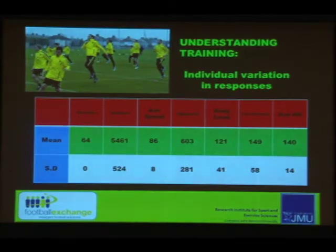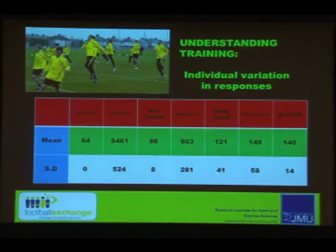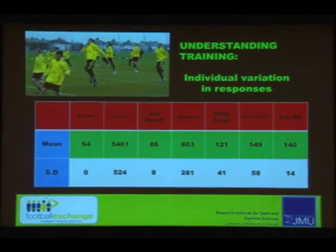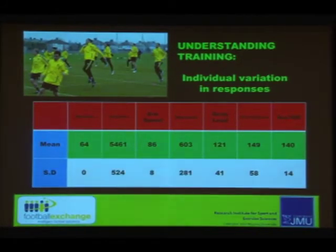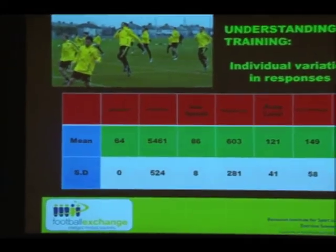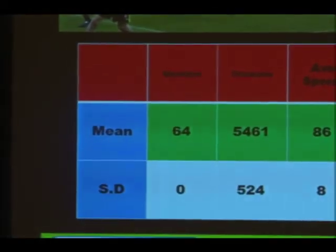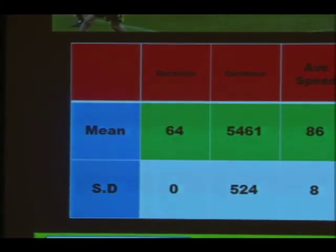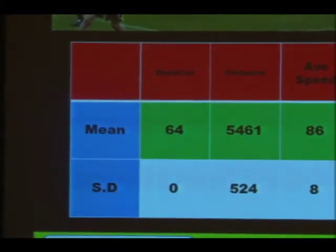I just thought I'd show you a little bit of information, really just to emphasize why it's important to use these procedures to understand the training work. Here, I think, is a really good example of how individuals respond differently to the same drill. So these are guys doing the same training session. You can see everyone has been out for 64 minutes. But when we start to look at these parameters coming from both GPS and heart rate, we can see that not everyone's doing the same work.